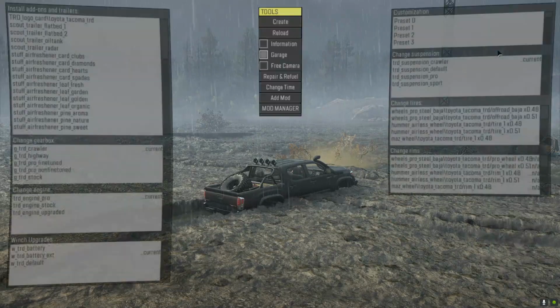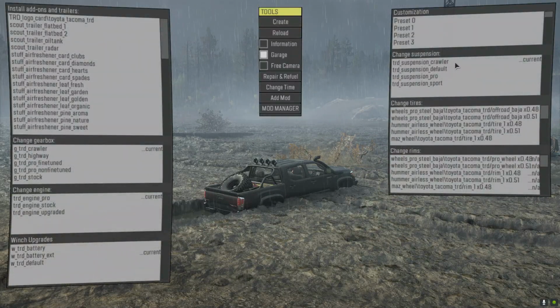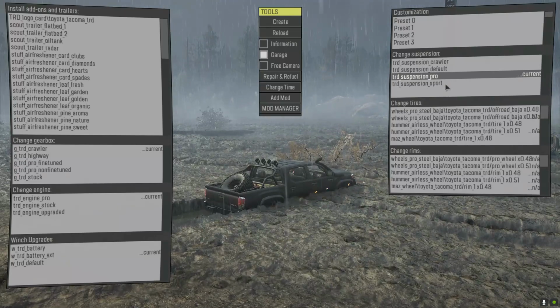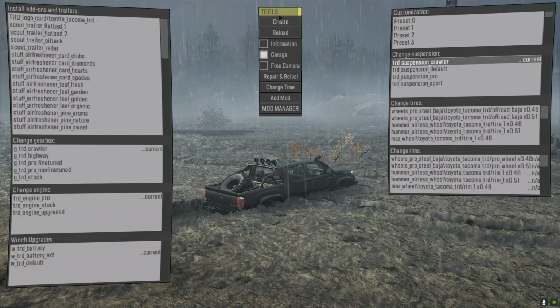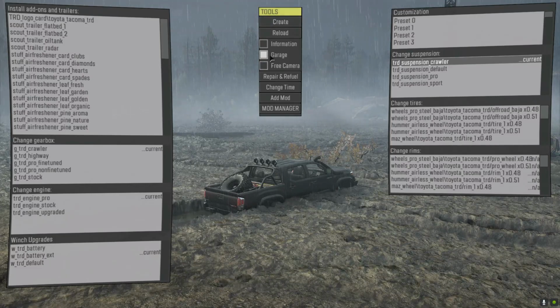Let's go ahead, bring up the garage. What suspension do I have on here? I have the crawler suspension. Yeah, I'll put the crawler suspension back on. Alright, let's get rid of the garage.